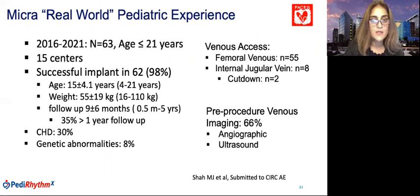had come to the cath lab for intention to treat with a leadless pacemaker. All patients were less than 21 years of age, and 62 out of the 63 patients had a successful implant at an average age of 15 years, but you can see that the youngest patient is 4 years of age. The average weight was 55 kilos, with the smallest patient being 16 kilos, and the average follow-up is 9 months, but the longest follow-up is 5 years, and 35% of our patients have greater than 1 year of follow-up.